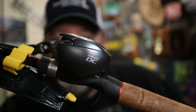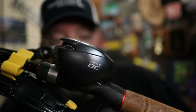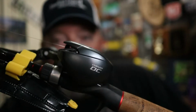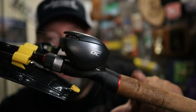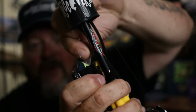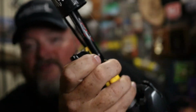This Shimano Curado DC, in the 6 gear ratio, was exactly what I wanted for a crankbait rod. I had a specific purpose in mind, which was to put it on my Dobyns Kaden crankbait rod, throwing these 6th Sense crankbaits. So I was testing out the Dobyns Kaden, the 6th Sense line, which was also new to me, and the Shimano Curado DC.